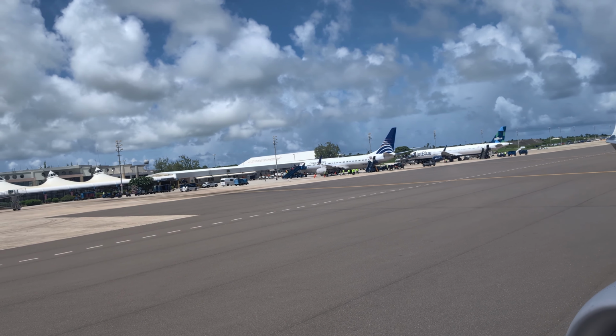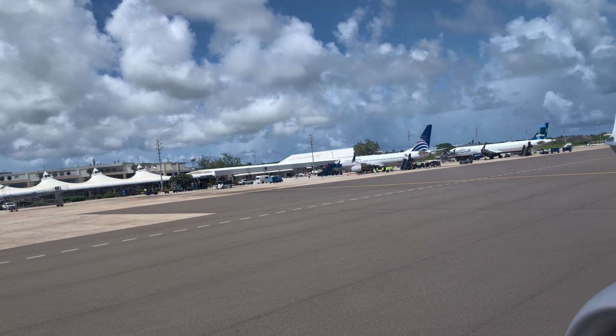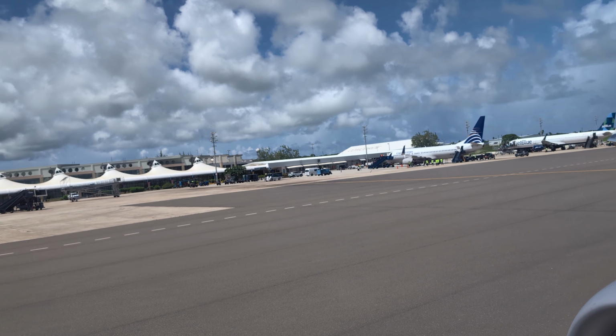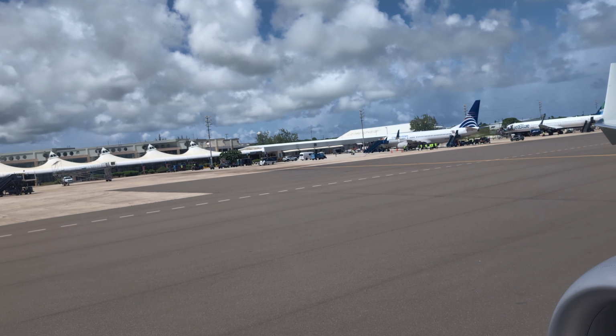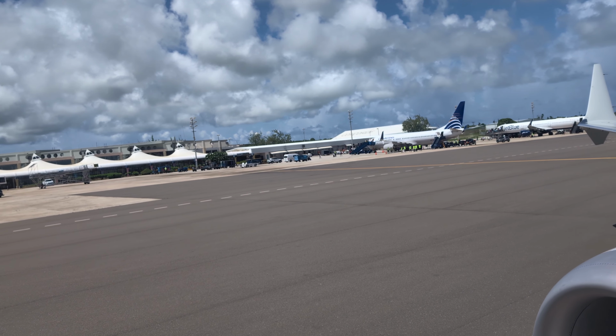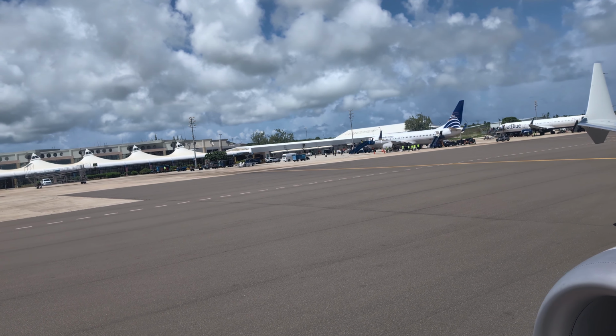Welcome aboard American flight 5853 to Miami. Our flight time from Barbados to Miami will be 3 hours and 24 minutes. Your safety is important to us. Please pause a moment to give your attention to the flight attendant and the safety demonstration.